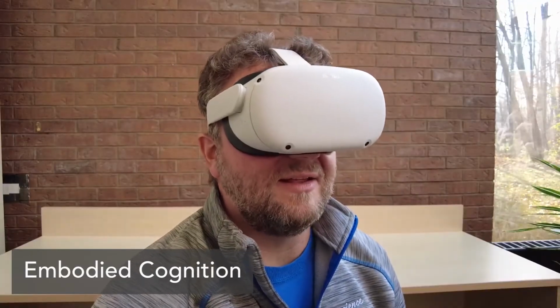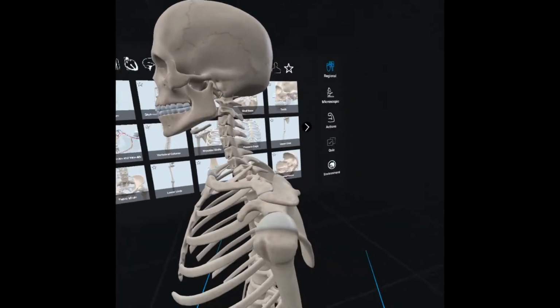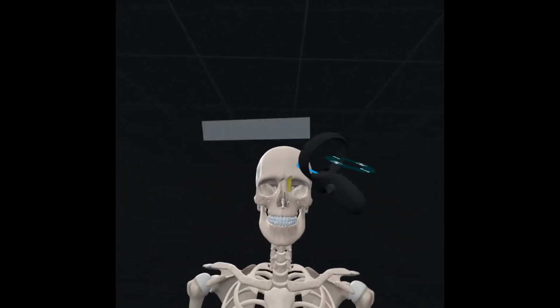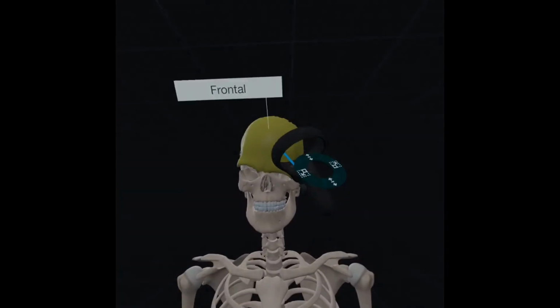So what is that? It's a fancy term to say that when we have sensory experiences and motor experiences tied to the learning, the things that we're learning are going to stay better. So if you're able to, for example, move around the skeleton, push things away from the skeleton to see some structures better, then you have more sensory information and motor information than if you're just looking at an atlas, right, where you're reading and just looking at a 2D image.